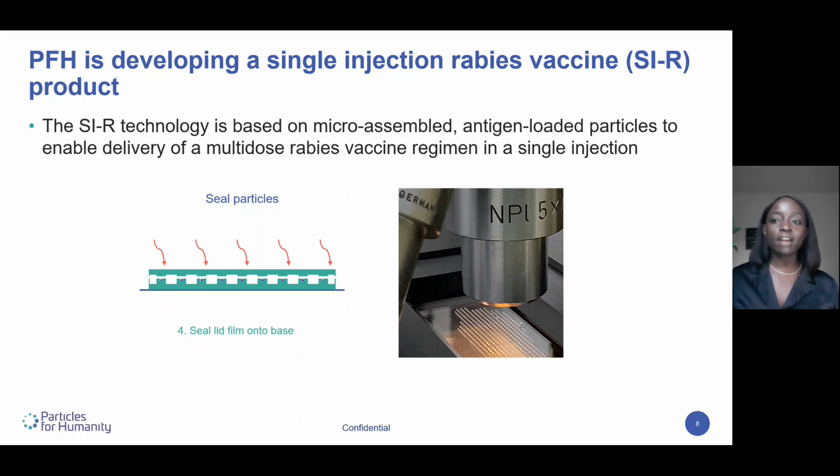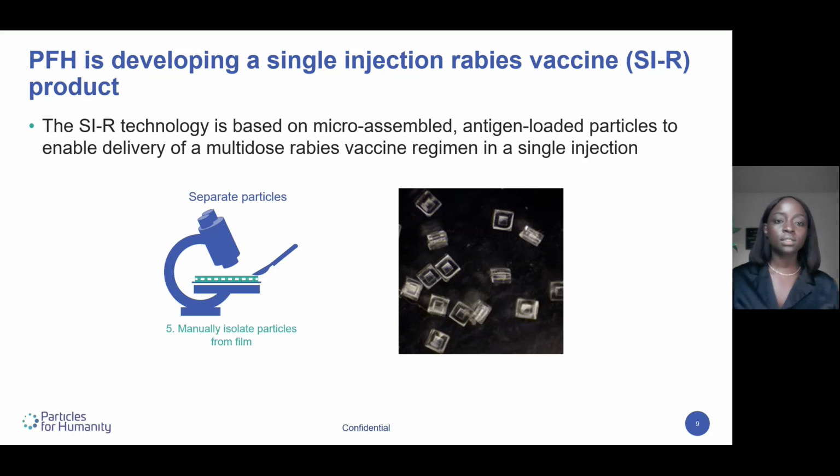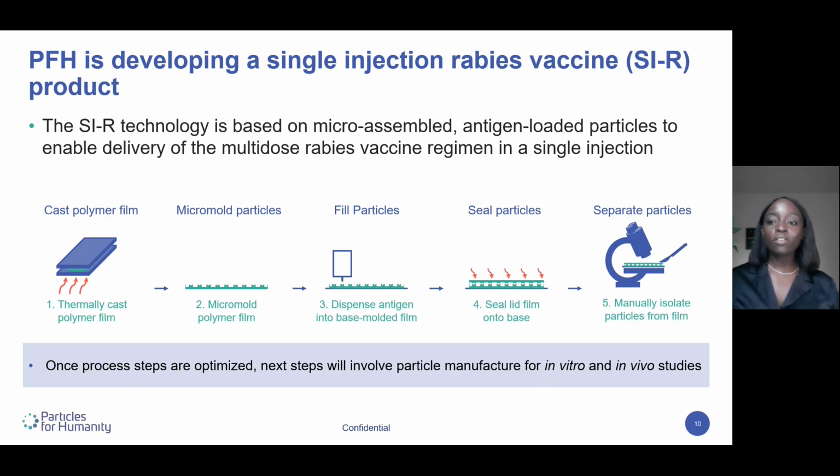The filled bases are aligned with caps made from the same polymer types, and the particles are sealed by heating the contact surfaces, and that's shown in this image here on the right. Finally, the particles are manually isolated from the film and singulated, resulting in these single particles, as we can see in the image. The overall process summarized here allows us to generate material for subsequent in vitro and in vivo studies.